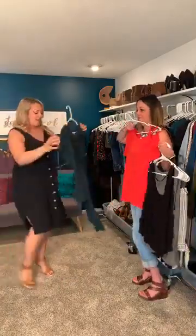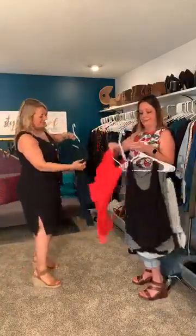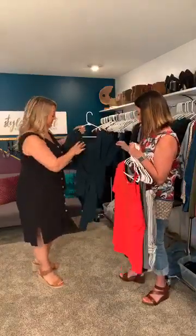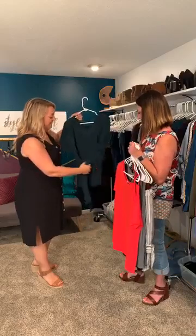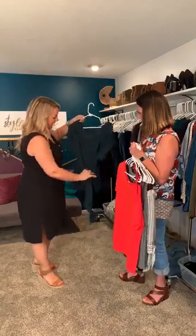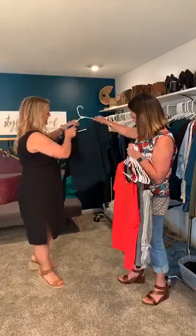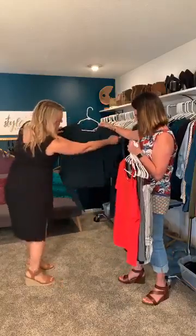But one other one that I wanted to share, isn't that pretty? This color, I love that color. It's your wheelhouse. Emerald, so pretty. But what I love about this is that when you put this on, it's super boxy. I showed this last week, but it works for so many different body types, so I had to show it again.